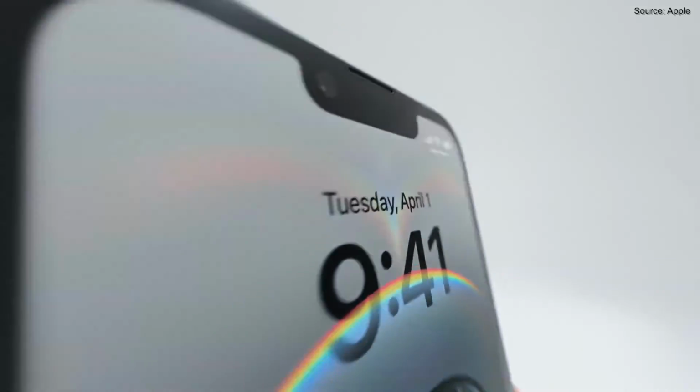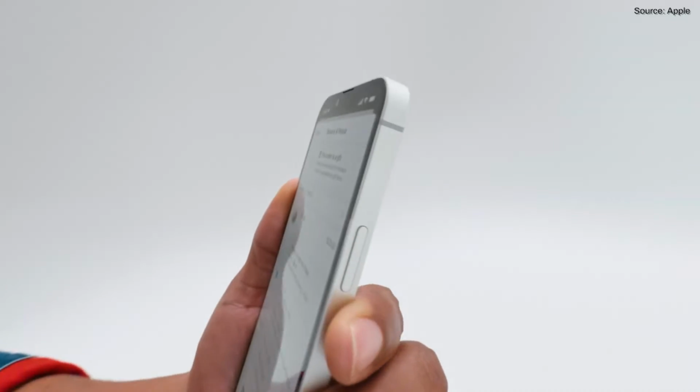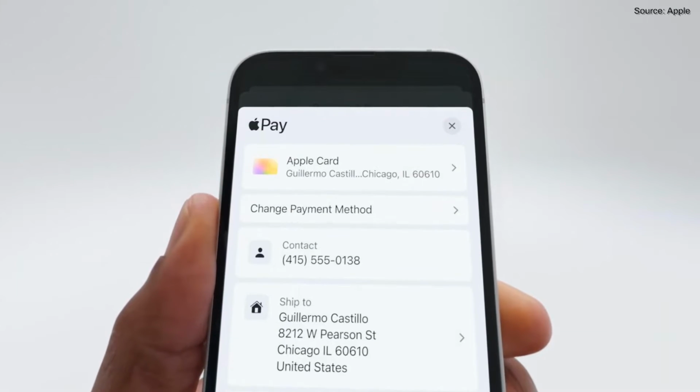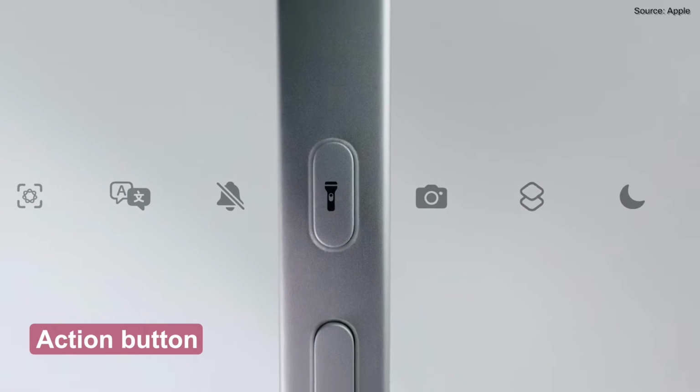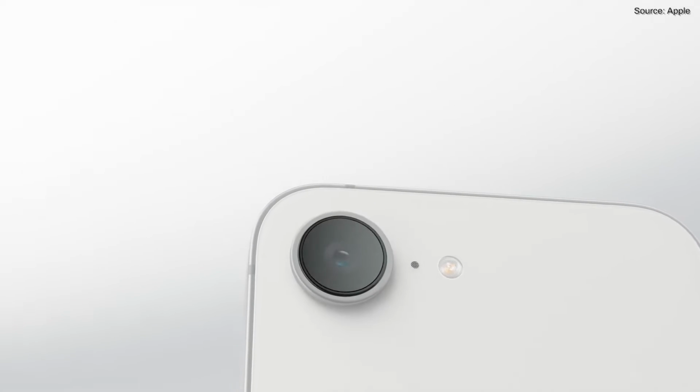The move to a more modern display size also means the omission of a physical home button on the iPhone 16e. There are no Touch ID capabilities to speak of here. It's Face ID or nothing, the components for which are tucked away in a visible notch at the top of the iPhone 16e's display. Visually then, the iPhone 16e looks a lot like the now discontinued iPhone 14, but the newer phone does benefit from an action button, which was first introduced on the iPhone 15 Pro, and a more powerful, albeit solitary, main camera.